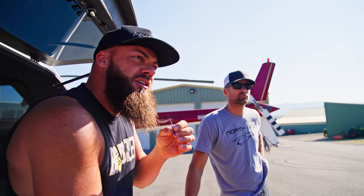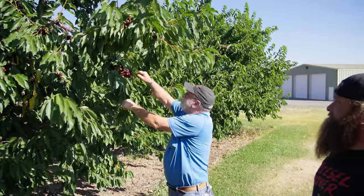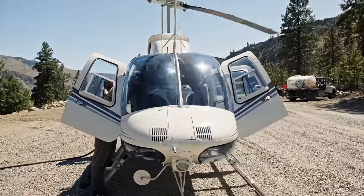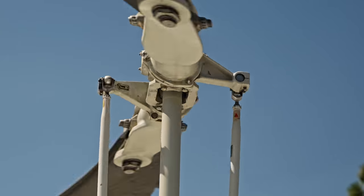I thought I knew a decent amount about what Ryan does, but after spending time here and seeing the ground to the air operations and everything in between, I'm realizing that every single one of us, including all you viewers, if you've had a piece of fruit in the last any time ever, that was probably helped produce by a helicopter, at least some of these tree fruits up here in the orchard areas. It's crazy how much aircraft really impact everyone's lives.